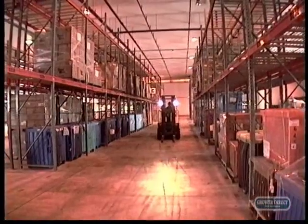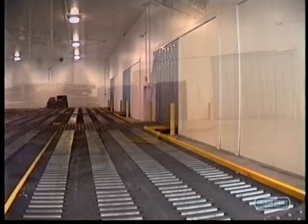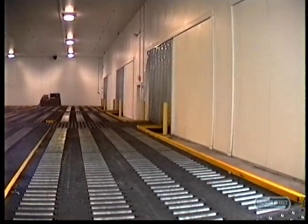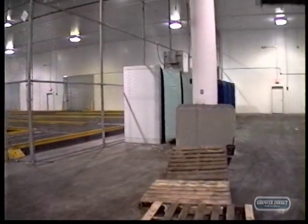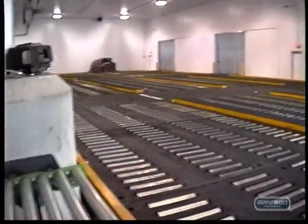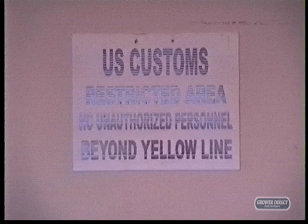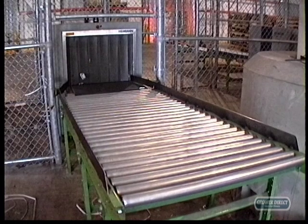It's a huge area. This one cool room can hold up to 60 pallets of cargo at a time and keep all of it just a degree or two above freezing. There's room in here not just to store all those flowers, but to carry out the required inspections for both U.S. Customs and the Federal Department of Agriculture.